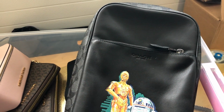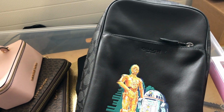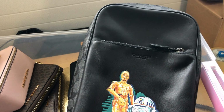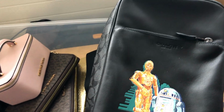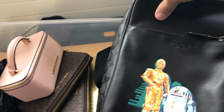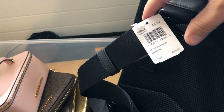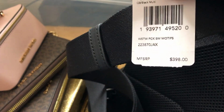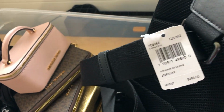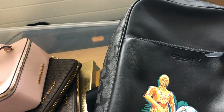A lot of the Coach value for resale is going down. I don't know why. I don't know what they're doing wrong, but it's not what it used to be. But with that being said, I picked up some specialty Coach items. These are men's backpacks and Star Wars shoulder straps. The retail price was $398. After my discounts, including tax and everything, I am into it for about $125.